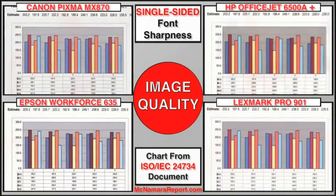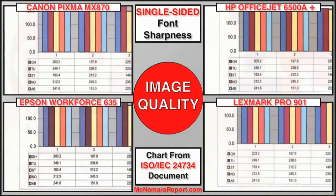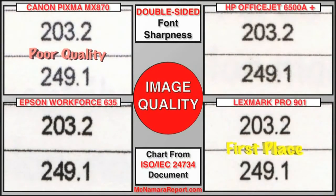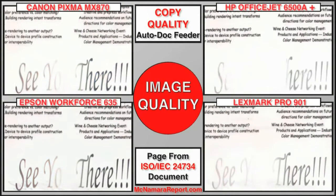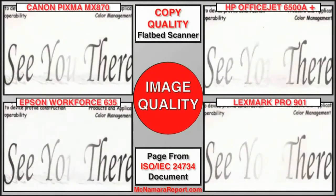The best fonts on single-sided tests came from the Lexmark, while the other printers delivered easy-to-read text and graphs, with minor differences in sharpness and contrast. However, in double-sided print tests, the Canon's fonts dropped to poor quality, while HP's dropped slightly, with noticeably more smearing. HP's auto document feeder also showed poor results when copying color documents to black and white. Using the flatbed scanner produced much better results, but that's also where Canon and Epson excelled.